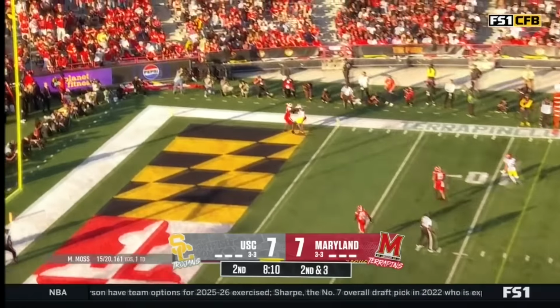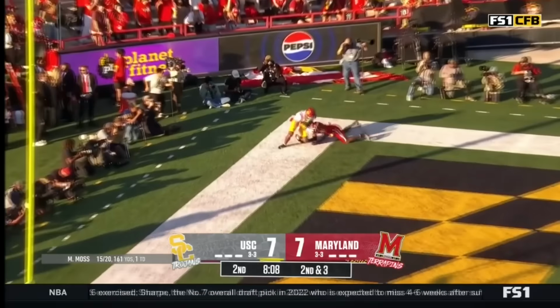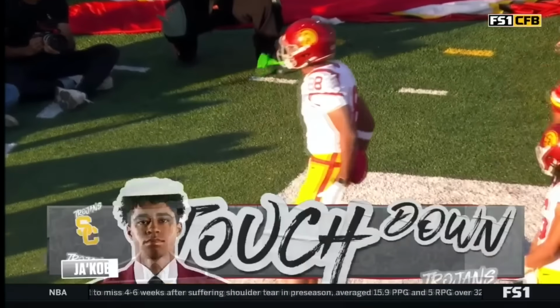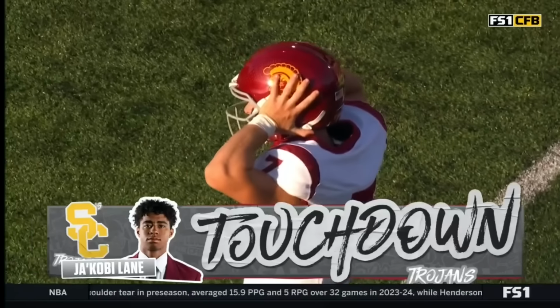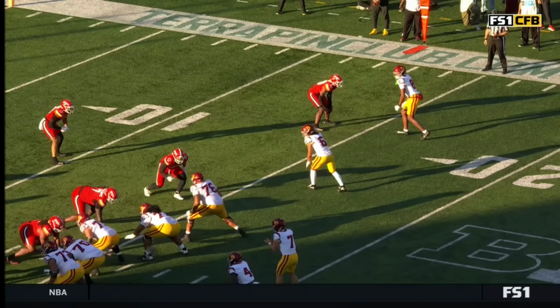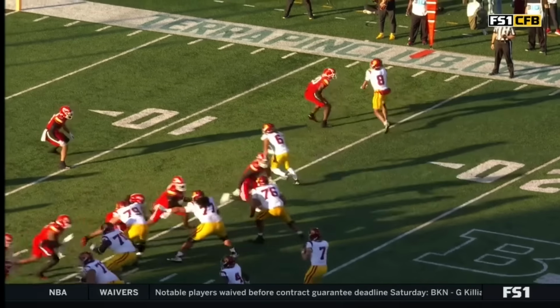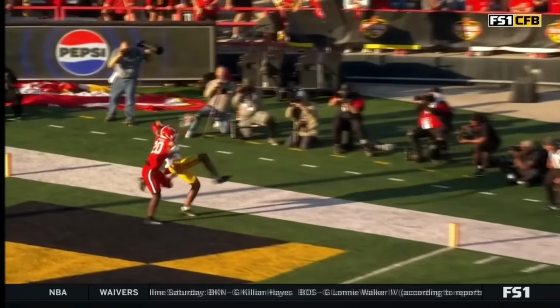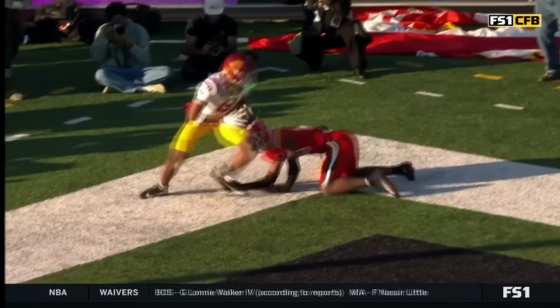There's the shot to the end zone. Did he? He did! Touchdown, Jacoby Lane! Mind-blowing! What is on his left hand? That ball just stuck there. It's that stickum, but it's the placement again from Miller Moss.